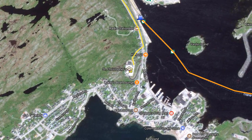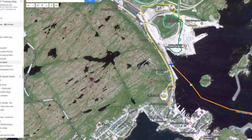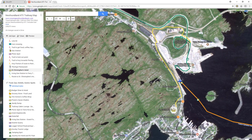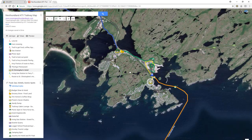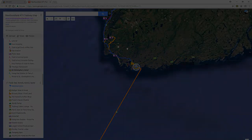If you want to do that, St. Christopher's Hotel is right here. As you can see, it's pretty close. This is a ferry yard. This yellow trail, rather, that I have listed here will show you how to cross the street and get right into the ferry yard without even having to drive on much of the roads. And it's a pretty convenient little spot for you. So that's what we do for this day, and I'll show you the video now. I hope you like it.